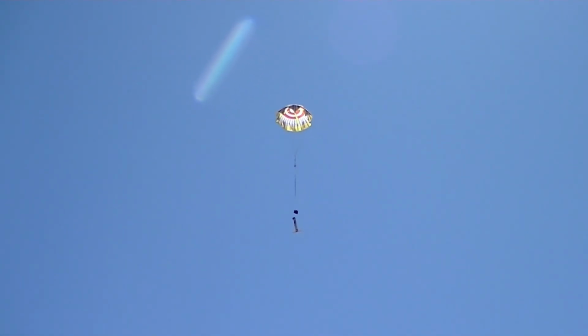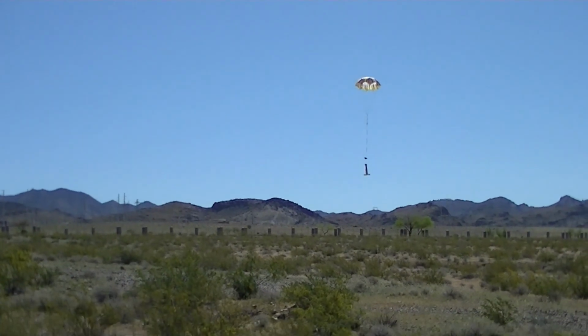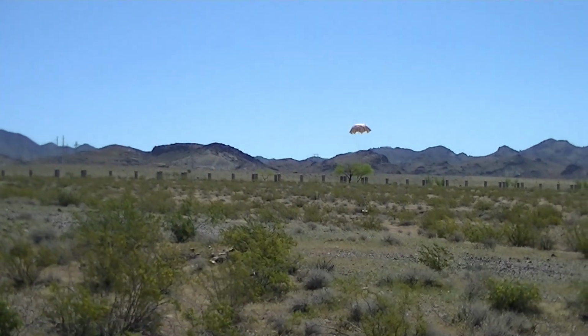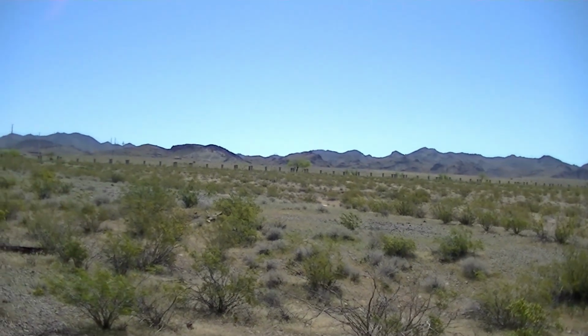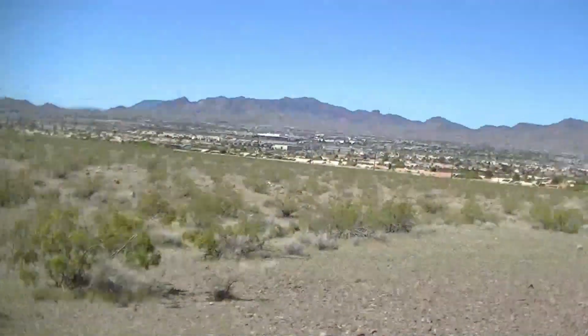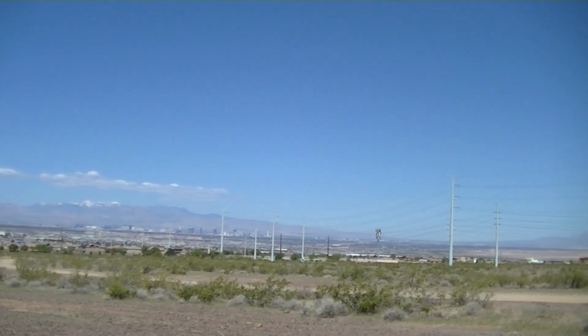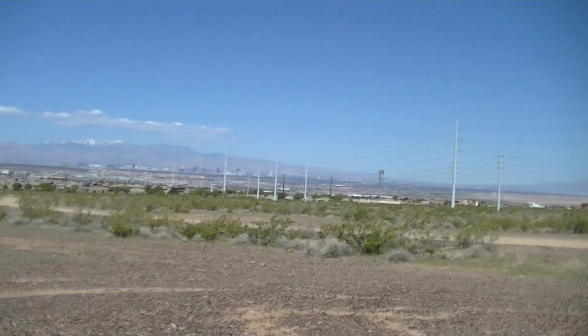Okay, I'm gonna have to scoot around the van here. There we go. Almost down. Okay, we got touchdown. All right, let's see. Let's get that later. Let's go find... Oh, I don't know if I want to see what's over there, but I have to. All right, let's go get the nose cone.